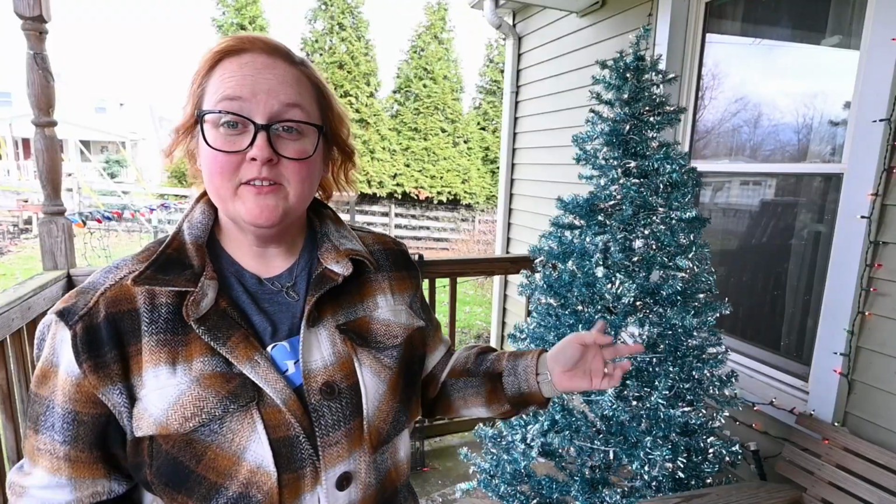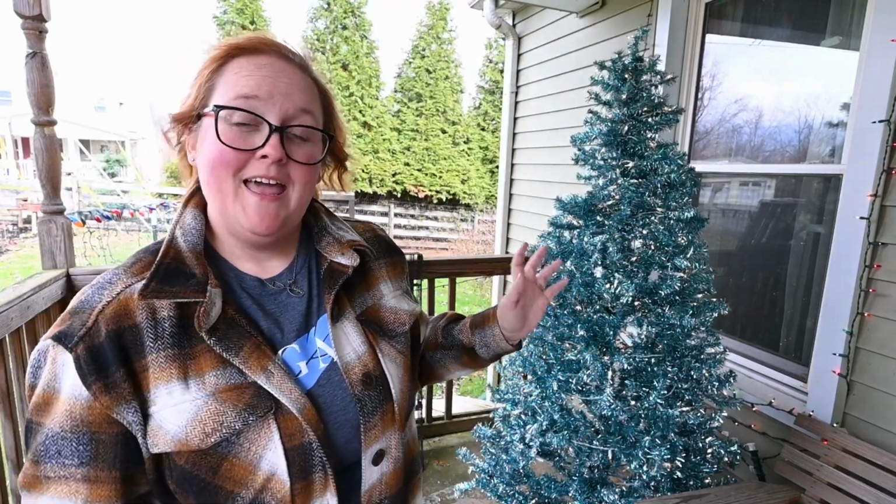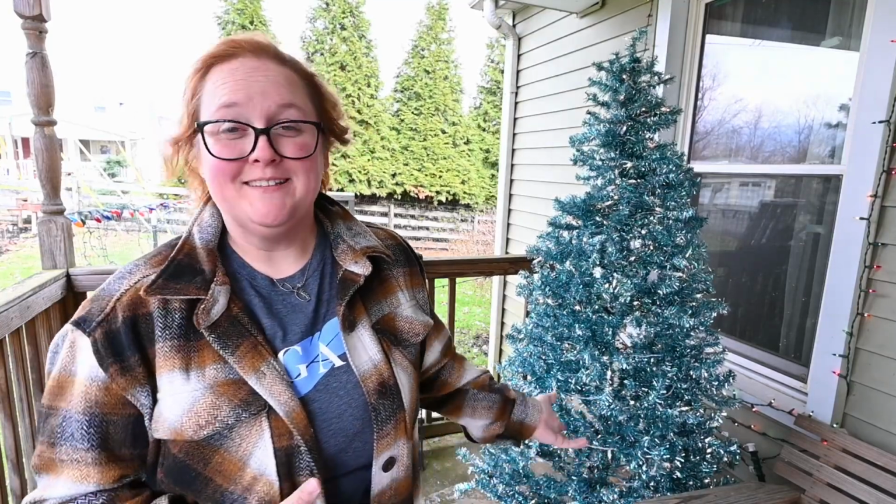All right, so now we got the tree lit. I'll try to insert a picture over the next few days of it at night so you can see it all lit up. Same thing with the outside of the house, but it's all plugged in. I'm not gonna put any decorations on it because they're gonna blow away because you can see the wind blowing. And it's just really pretty. It adds a little bit of color on the front porch, and as long as it lasts, this is where it'll go.